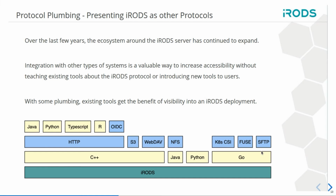Everything else is mostly us, but because iRODS can present these different protocols, it means that people who have existing scripts and tools that they've built up over time don't even have to change their workflows. They just get to take advantage of the iRODS infrastructure without ever knowing that this is even happening. So organizations still get to enforce all the policy and things that come along with iRODS.